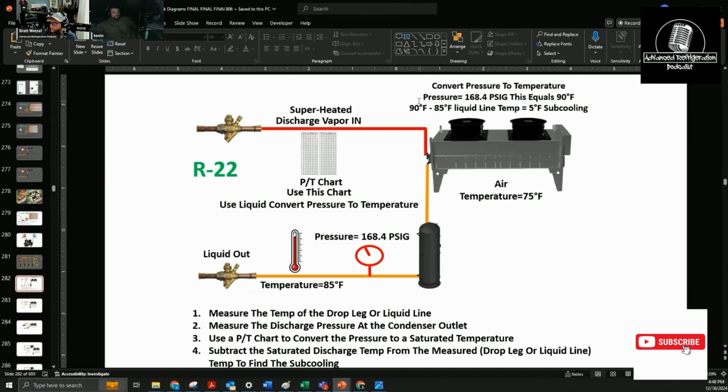I love those things. So on this one, I did 168 pounds. So the saturated for that is 90 degrees. So in essence, we have 85 degree liquid line temperature. So there's where our 5 degrees of subcooling is.